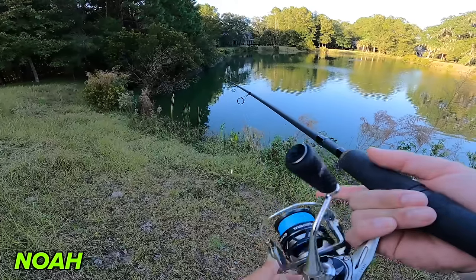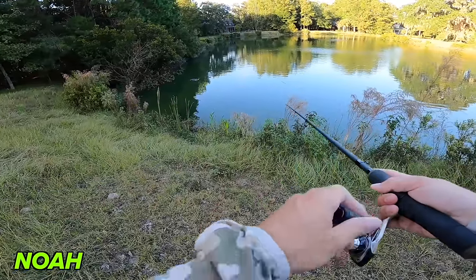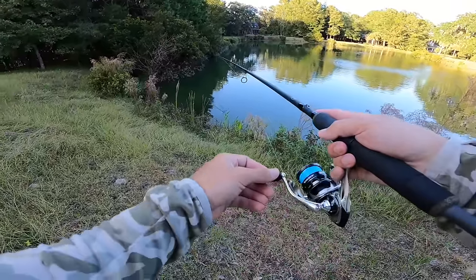Oh my god, there's a fish right there. We might get a cool blow up right here. I literally see him. There's two. Oh, he's right there, dude. Oh my gosh, come on. He just swirled behind it.